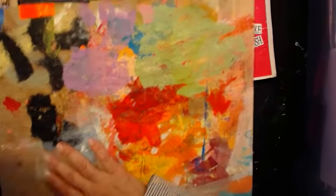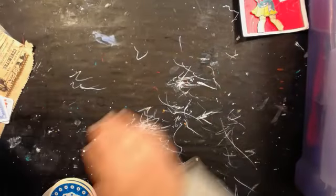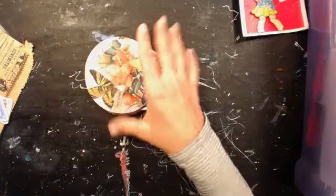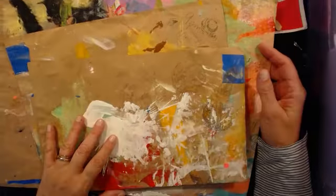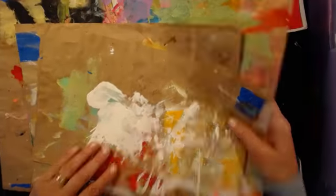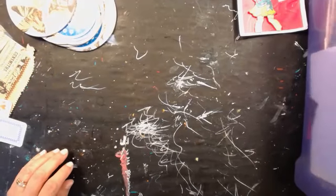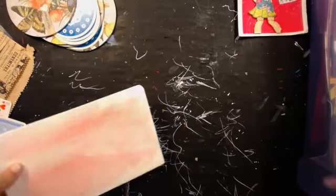Because right now I use black craft paper. I use black craft paper for covering my table. But this is when I used actual craft paper. And yeah, made junk journals out of this stuff. Okay, I think that's what we're going to do. I think I'm going to make a junk journal with this, because, guys, I'm going to show you here.